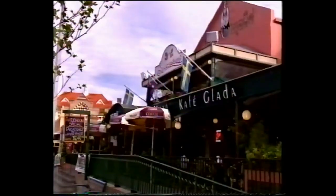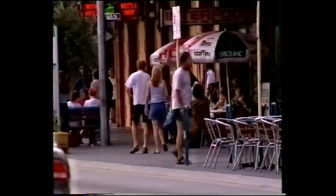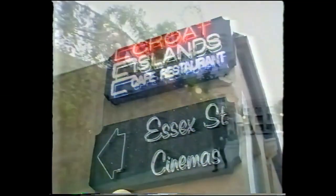Well, here we are in the cafe strip in Fremantle. The atmosphere is great and there's always plenty of wonderful places to have a cappuccino or dine out. Now, if you are looking for somewhere to have a great feed, then I've found a Fremantle classic, and it's just a short walk down Essex Street. The Croat Island Seafood Restaurant can be found at 3 Essex Lane.